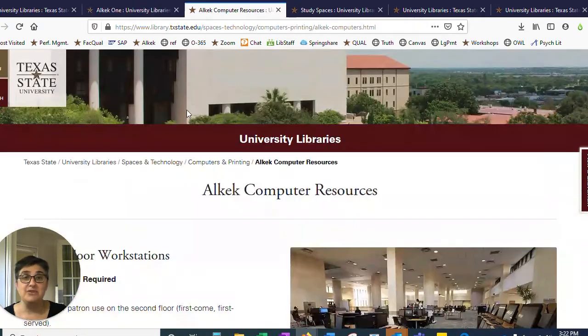2. Computers. We have computers on multiple floors of the library and printers as well. If you need to zoom in for your class or complete a project and print it up, the library has those resources for you.